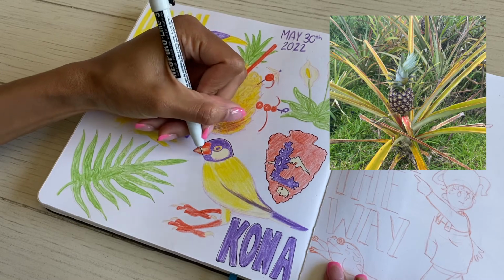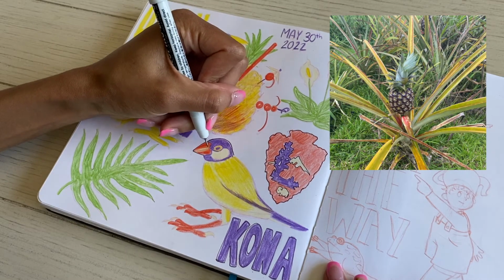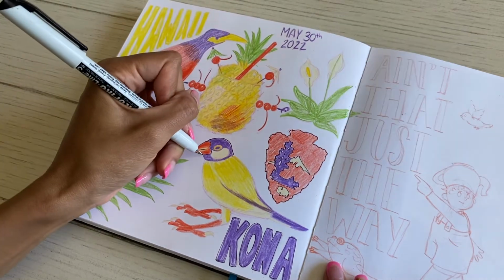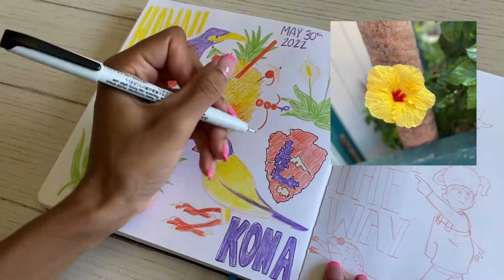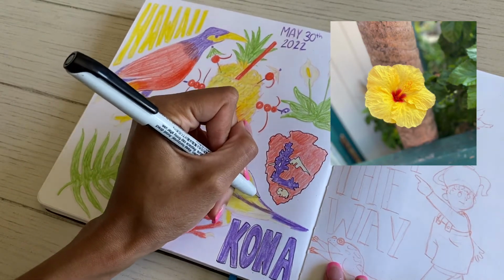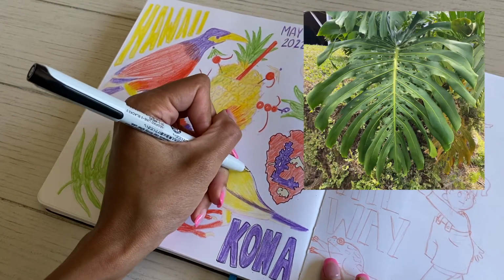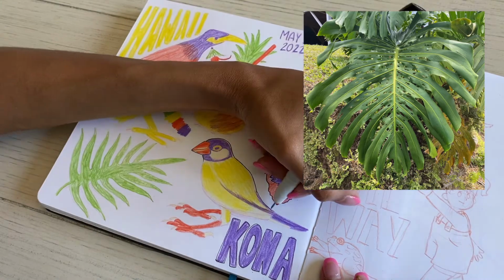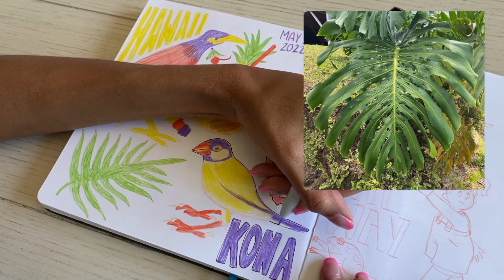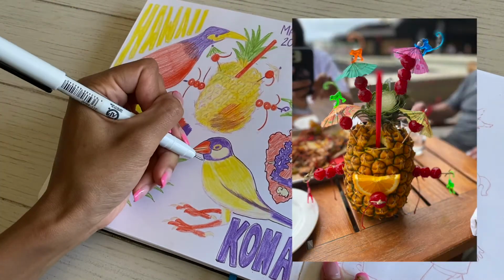So here's the pineapple plant. Obviously Hawaii is known for pineapples. They grow in the ground, which is crazy. They look so funny and ridiculous. Next is the Hawaiian national flower, which is the hibiscus. And this yellow-red combo is actually the true national flower. Then we got to see a bunch of big monstera plants just all around, just out in the open. They grew so huge, so I had to take a picture because it puts my little monstera plant to shame.